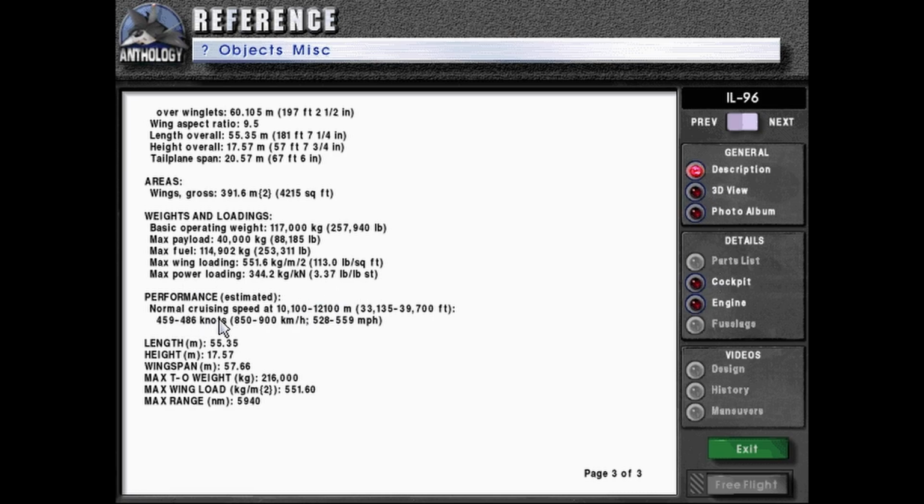Performance: estimated normal cruising speed at 10,000 to 12,100 meters, or 33,135 to 39,700 feet, 459 to 486 knots, or 850 to 900 kilometers per hour, or 528 to 559 miles per hour. Length 55.35 meters, height 17.57 meters, wingspan 57.66 meters, max takeoff weight 216,000 kilograms, max wing load 551.6 kilograms per square meter, max range 5,940 nautical miles.